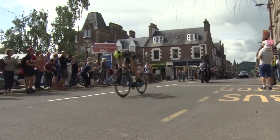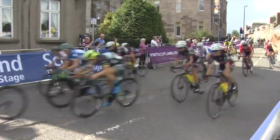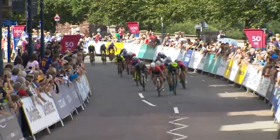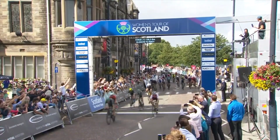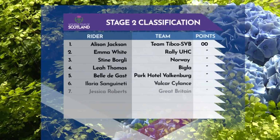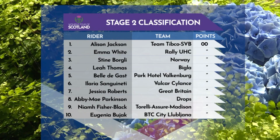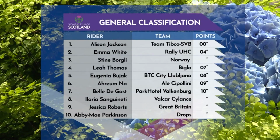Coming into the finish line, Chapman had been caught, and it all came down to a ferocious bunch sprint in front of a huge crowd waiting to welcome the riders home in Perth. And it was Team Tibco Silicon Valley Bank rider Alison Jackson who crossed the line first, just ahead of Emma White of Rally UHC. So, confirmation of the stage results today. Alison Jackson wins stage 2 of the Women's Tour of Scotland, with Emma White in second and Stina Borgli in third. That means overall, Alison Jackson of Tibco Silicon Valley Bank becomes the first rider to wear the Baillie Gifford yellow jersey.